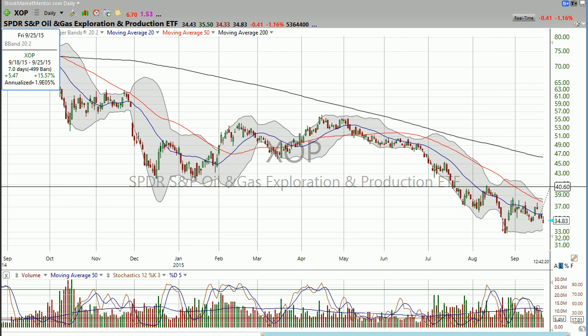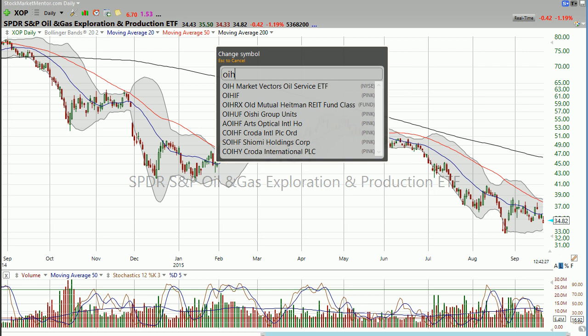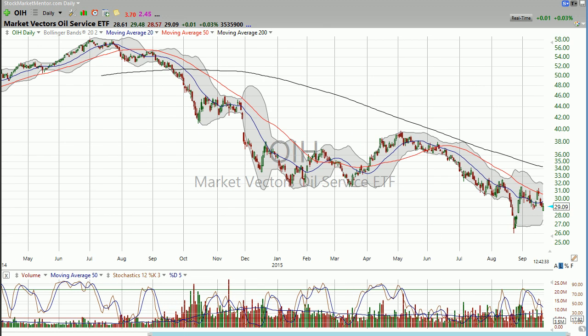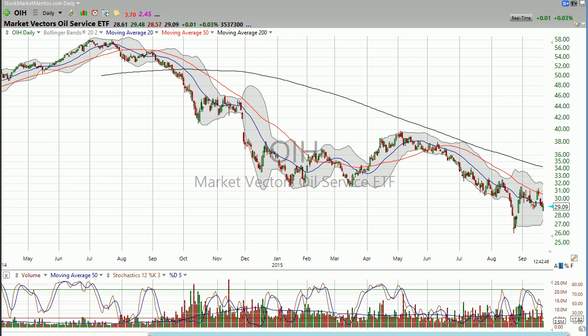Too early. You want to be looking to see when this moves above the 50-day moving average, and if it stays that way. The oil services, same thing. So this actually has just been drifting sideways for a while. It's been broken down. Stuff like the IBB, it hasn't been broken down. So this isn't drifting sideways, it's topping out. Again, you see the difference? This is what bases look like when they first start.